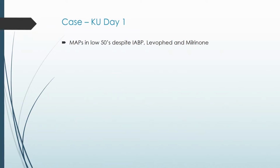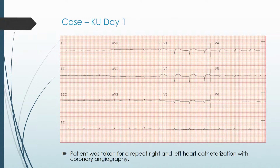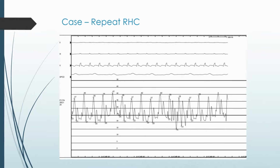And as most patients show up, she did show up at 2:30 in the morning when I was on call. MAPs were still in the low 50s despite being on Levophed, milrinone, and the intra-aortic balloon pump. We initiated vasopressin and epinephrine drips were started. Her ECG, when she first showed up to our facility, looked like this, and so the decision was made for the patient to be emergently transferred to the cath lab for a repeat right and left heart catheterization. The repeat right heart cath, these were the tracings, and we'll go over the numbers here in just a second.